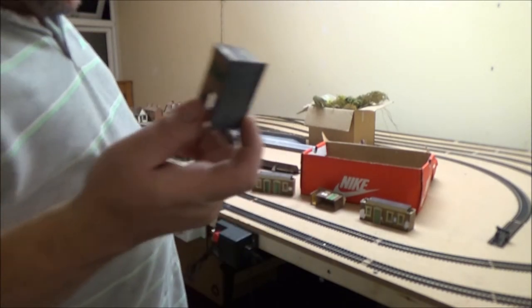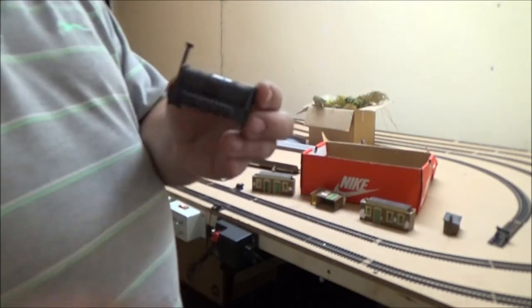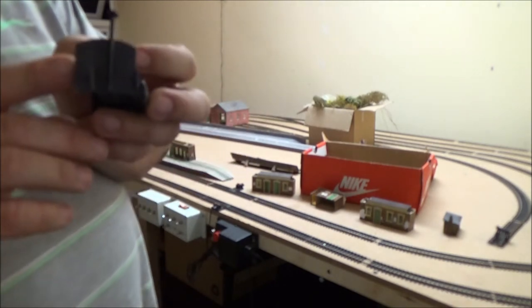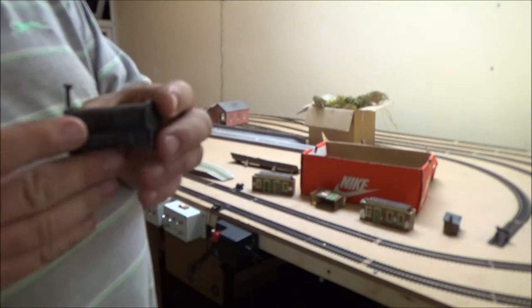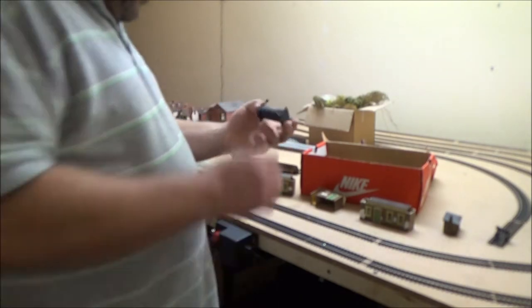I don't know if my stepdad did that or if that's how he got it. This, I had to rescue this. This is a little something that my stepdad actually made from a load of little bits and bobs. If you look, that's the ends of a couple of wagons. It's like an oil tank, an oil bowser or a diesel bowser or something. That's what he made there.